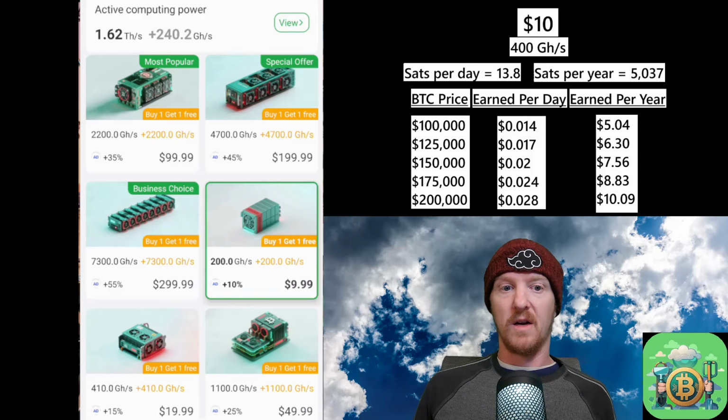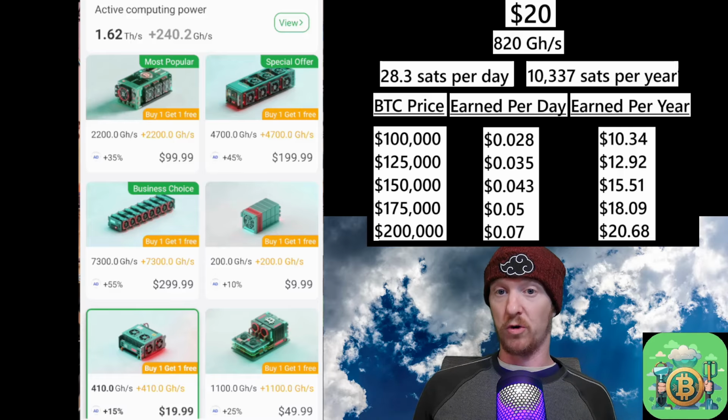What I'll be showing for these miners is the Bitcoin price between 100,000 and 200,000, how many sats you're earning a day, and how much this will be earning you in dollars at that current Bitcoin price. The $10 miner will give you 400 gigahash per second, which is 13.8 sats per day, and over 5,000 sats over a year, as well as giving you a 10% boost to your ad rewards.